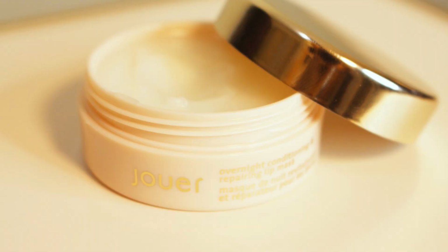Next, I want to talk about their overnight conditioning and repairing lip mask. This stuff is absolutely incredible. It's a leave-on mask, so you can absolutely use it during the day like I do a lot of the times, but I just love how it nourishes my lips throughout the night, how it makes my lips more supple in the morning, completely smooth, much more fuller and youthful looking. It has hyaluronic acid, which hydrates your lips in the most beautiful way.